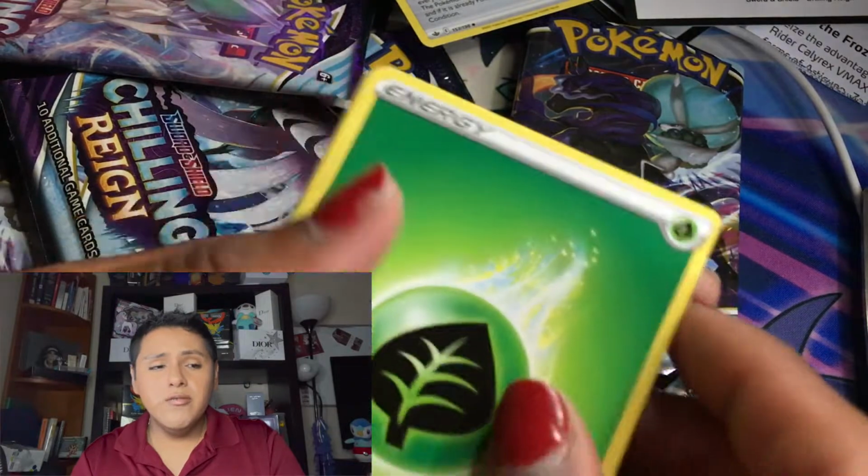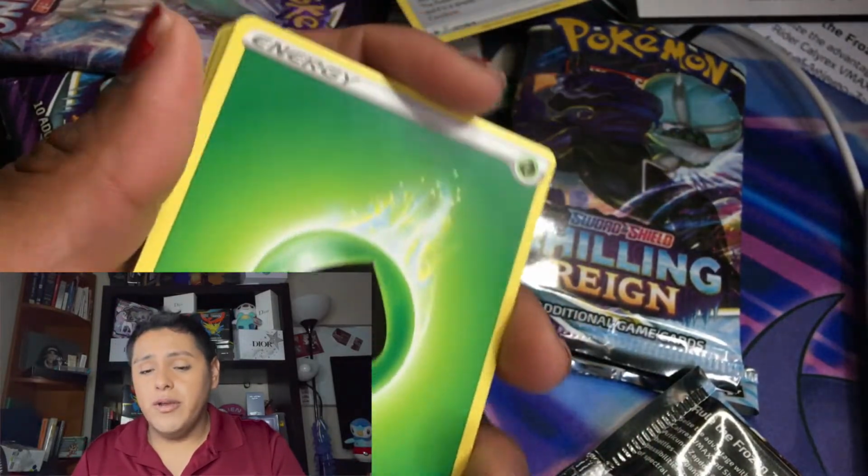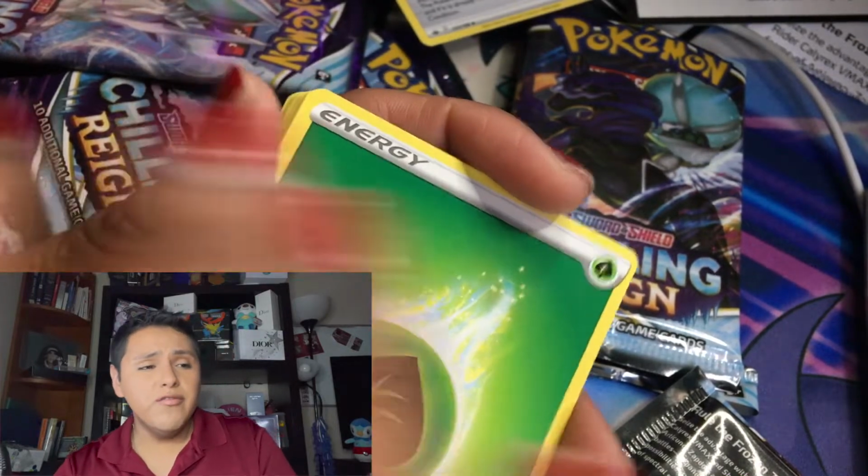Have you guys pulled any Chilling Reign? Let me know in the comment section below what you guys have pulled, because I'm actually looking for the Articuno now. The Articuno and the Zapdos, those are the only ones I'm looking for, the V version.